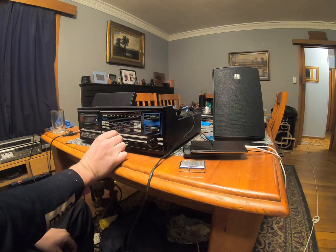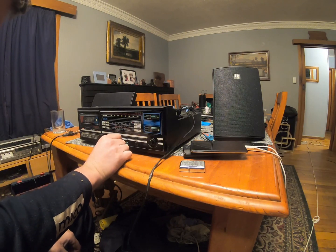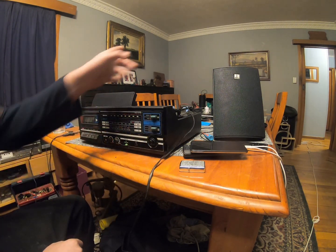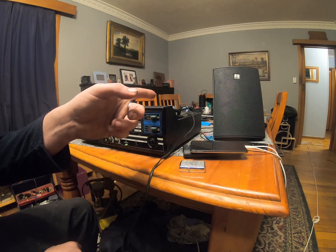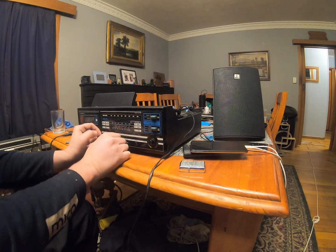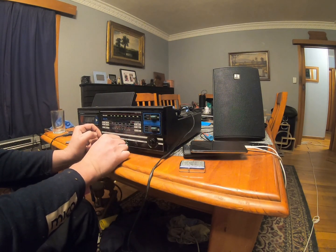Well, both channels are working. They're around the wrong way, and I haven't actually hooked the speakers out of phase. I've hooked left to that side, right to that side. What the fuck? Oh my god.